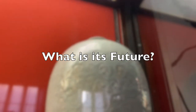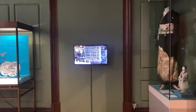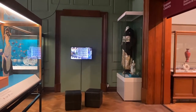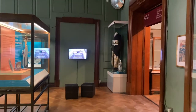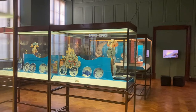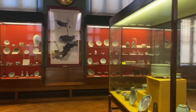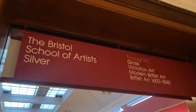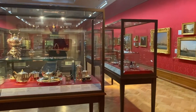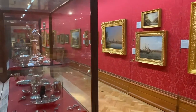So what is in store for the future of this museum? From 2015 to 2018, the Arts Council England funded the Bristol Museum and Galleries and Archives to help deliver public outcomes. Recent funding has also been put in place for improvement from the museum's estate and development fund delivered by the Arts Council.